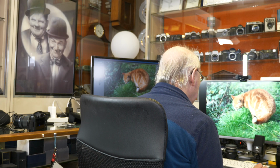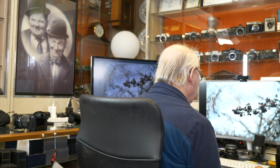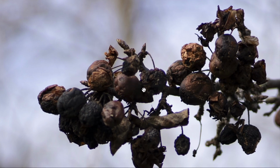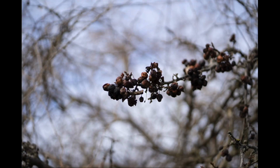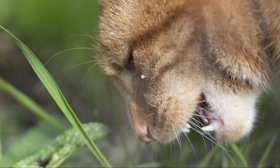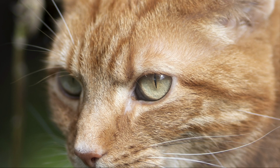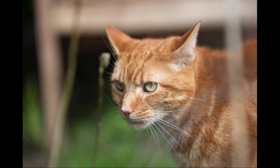So I know this really isn't a video promoting Sony cameras, but they are stunning. Again, look how sharp that is there. Those berries, I think they're berries, maybe. Dead berries, are they? Who knows? Absolutely stunning. Again, Sammy B's eye beautifully lit and in focus there. Absolutely gorgeous. And look at the clarity of that eyeball. I think by now you get the message. I'm really, really pleased with the Sony FE 85mm lens.